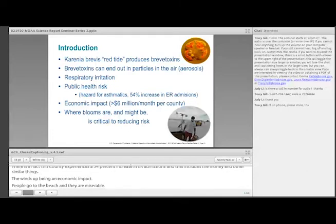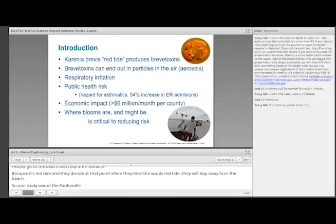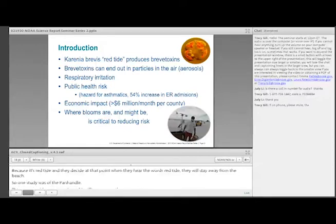And so one study was up in the Panhandle. This was over 10 years ago at $6 million per month per county. If you go in more densely populated counties more recently, that economic impact can go up quite a bit.